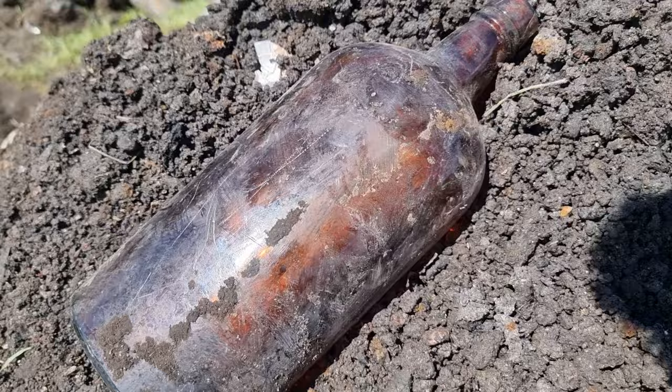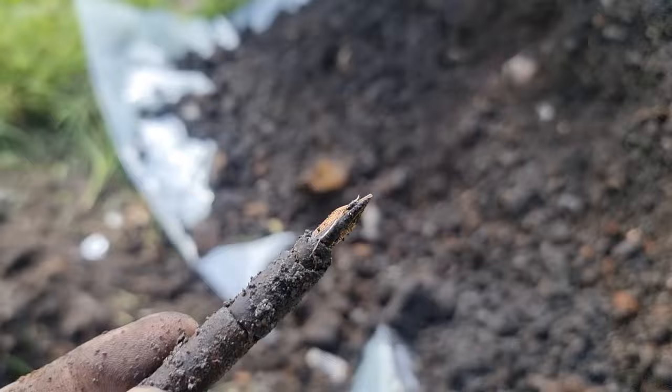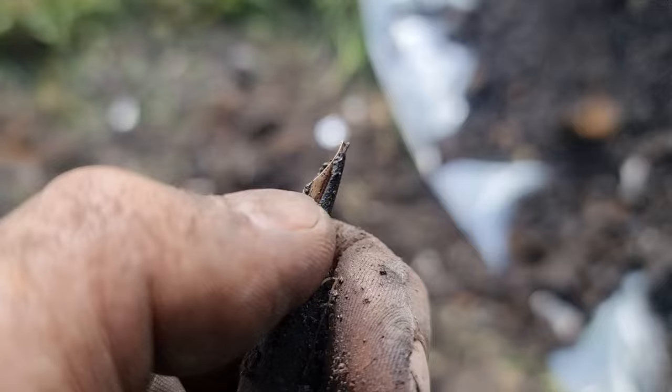Oh, look! Oh, wow! Fountain pen, guys. Oh, that's cool. What's that hanging off there? Is it one with a little pumpy bit on the side? That's got to be gold. If that's not gold, that's not gold.